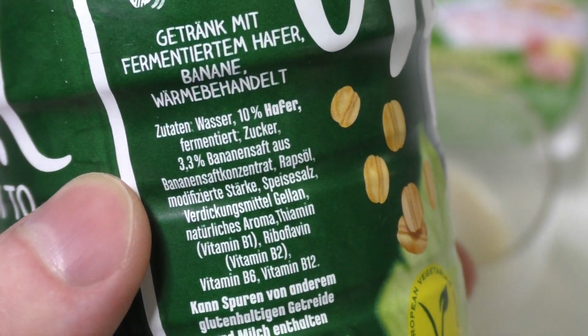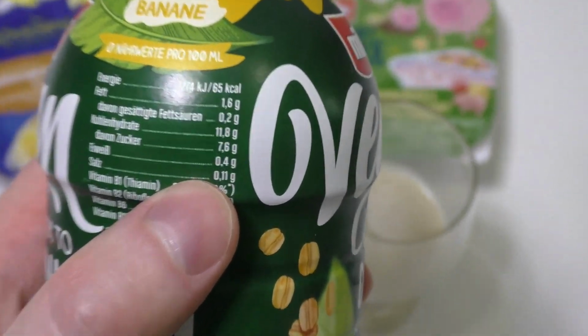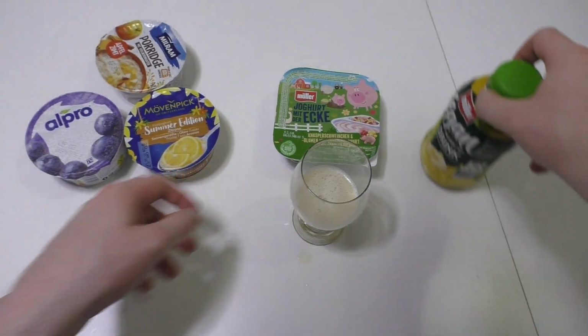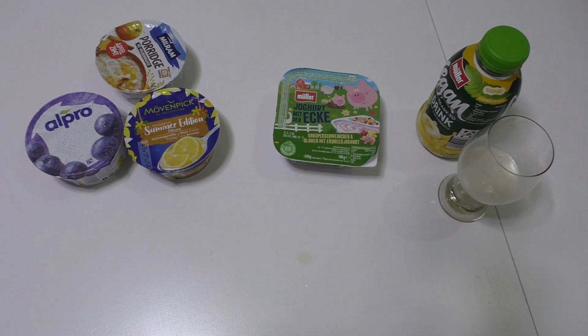Anyway, I was thinking about the rate. I wanted to know the protein values. This is why I'm checking out the packaging. 0.4 grams. I think it's very bad for milk, isn't it? Anyways, I think this is fail. So we have something here. Dish rack.